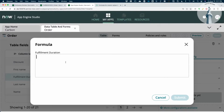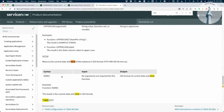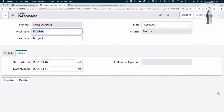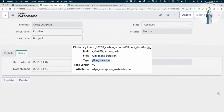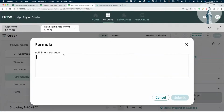Okay, this one has a function. Time diff. Time diff evaluates the time duration between two dates and returns a duration. Now, did Chuck do his job right? This is a glide duration. This is obviously a date. It has the calendar widget on there. Don't ask me if I want to use a date time. I don't know. Maybe we can play with that next week. So let's do time diff. And then there's also the due date field type too.